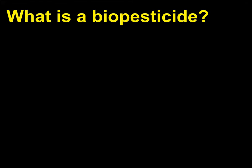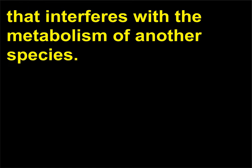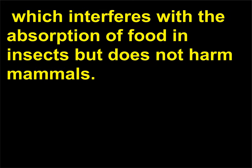What is a biopesticide? A biopesticide is a chemical derived from an organism that interferes with the metabolism of another species. An example is the Bt toxin Bacillus thuringiensis, which interferes with the absorption of food in insects but does not harm mammals.